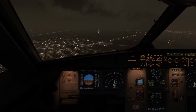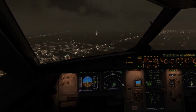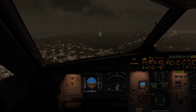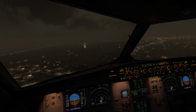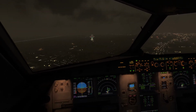Cairo Tower, Egypt Air 742. Runway 05 right. Egypt Air 742, Cairo Tower, continue. Roger, Egypt Air 742.